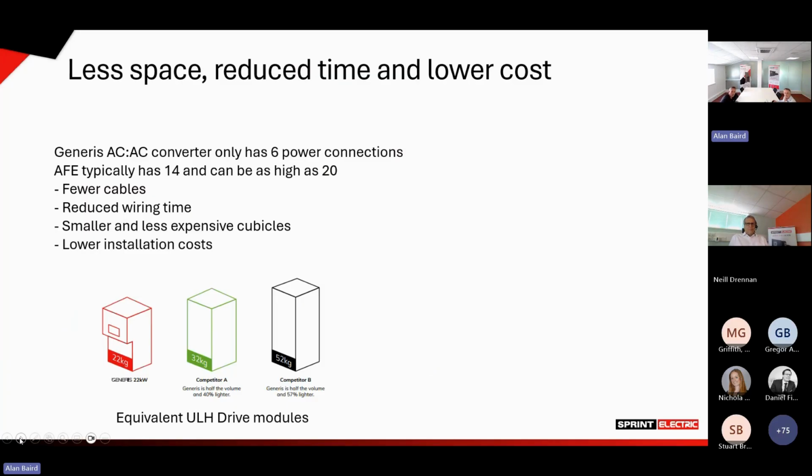As I mentioned earlier, the converter only has 6 power connections, so you're going 3-phase in and then 3-phase out. We've not got any external filters or chokes or anything like that, which means you've got fewer cables. With an AFE, there's typically around 14 connections, but we're just talking 6 power connections. Obviously, you still have your control connections, but in terms of power, that's all there is.